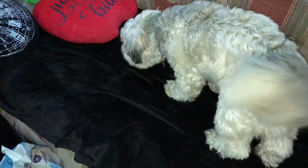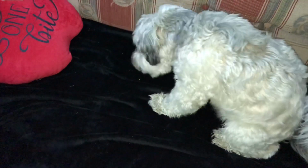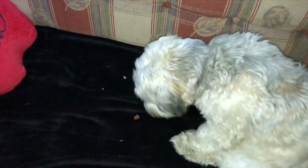He knows. He knows. He's going to spit the tablet out, I can tell. Yeah, he's eating around the tablet. He's not had the tablet. Look at that. So I now have the tablet cut up into four pieces and hidden inside the sausage. Let's see if he takes it.